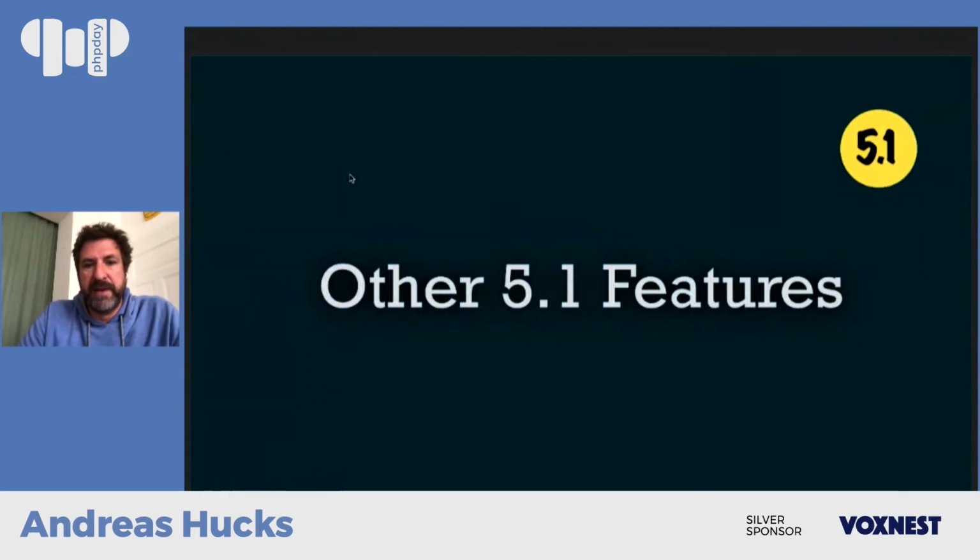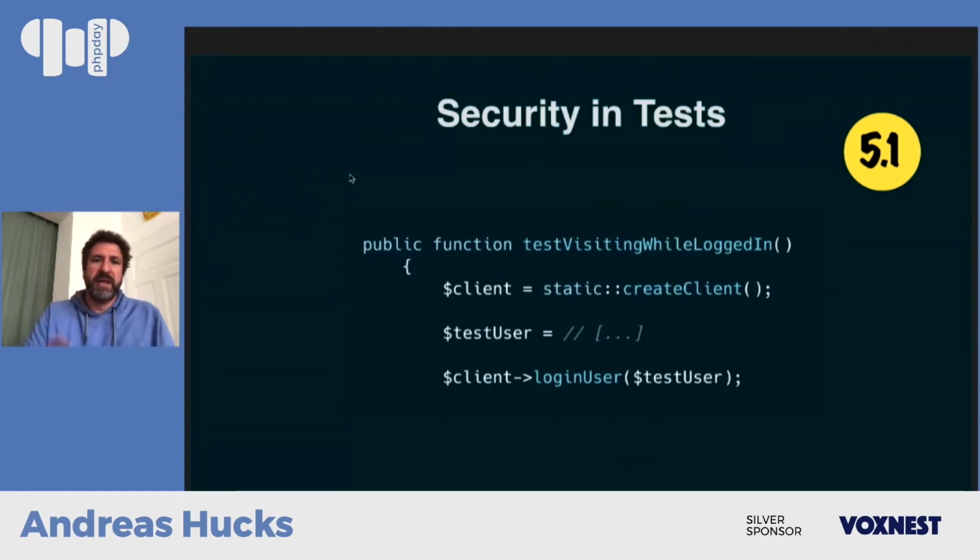Okay, other 5.1 features that are interesting. There are a lot more besides that security, but the security is probably the biggest change in Symfony that has been there for quite some time. I mean, there have been big things like Flex for Symfony 4, but nothing that really changes the way of doing things that much. So what else is new in 5.1?